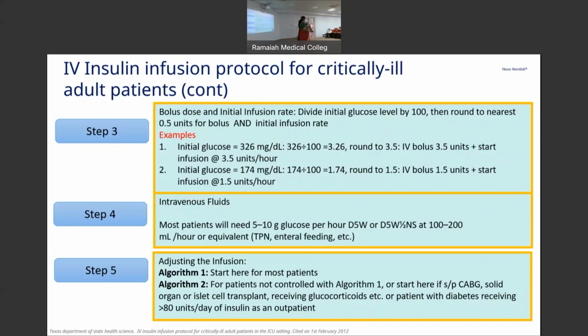So roughly, if anybody is weighing around 80 kgs, how much will that be? About 8 units, right? So that will be the lowest that you can start. There's another thumb rule here, which is dependent on the blood glucose level that has been checked for that particular patient. For example, if your patient's blood sugar level is around 250, you and I both know that 8 units per hour is a high dose, a very, very high dose, right?